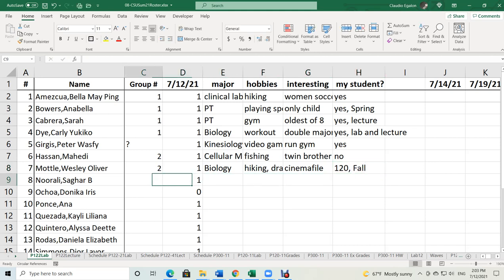And let's go to the next one, Shagar. Hello. Do you have any group, Shagar? I do. I'm with Daniela, Dior, and Shreya. Okay, so we are going to be group number three. I'll get back to you. Only three students in your group? Yeah, with me it will be four. Okay, good. So group three. What's your major? Biology. Biology, okay.